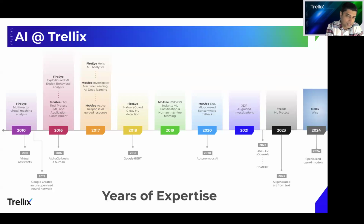For example, if you look at the Trellix journey, we have years of expertise starting 2010 in machine learning and AI. In 2010, there was multi-vector machine analysis to surface security insights and prevent threats. In 2016, there was machine learning-based protection technology, based on behavior, that goes beyond signature-based threat blocking. Around 2017, there were deep learning capabilities for AI-guided response produced by Trellix. And in 2020, there was ML-powered ransomware attack recovery, with automated actions using AI, neural networks, and deeper learning. As of today, you're hearing about various generative AI applications.